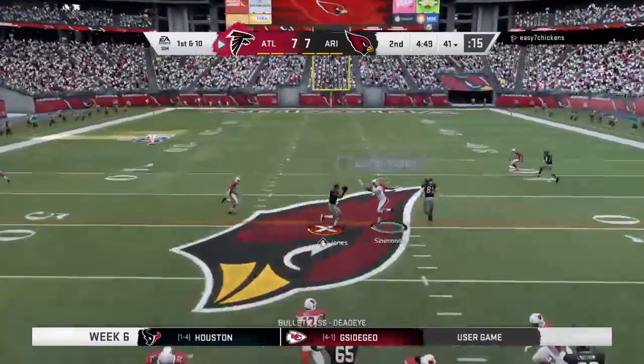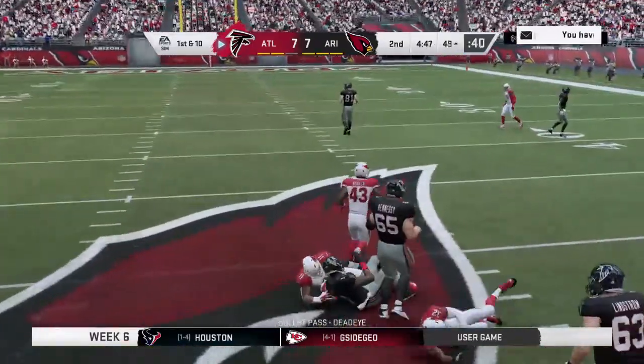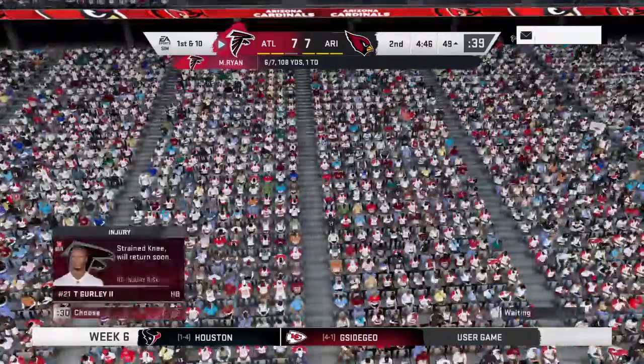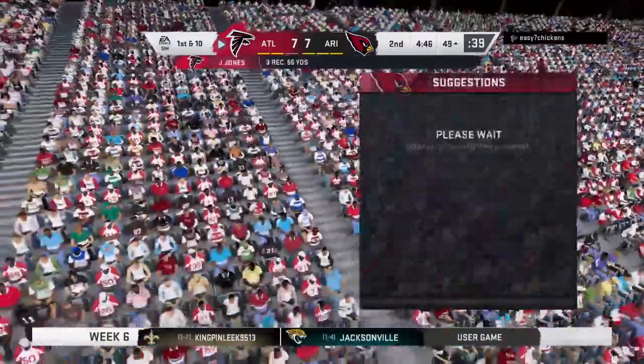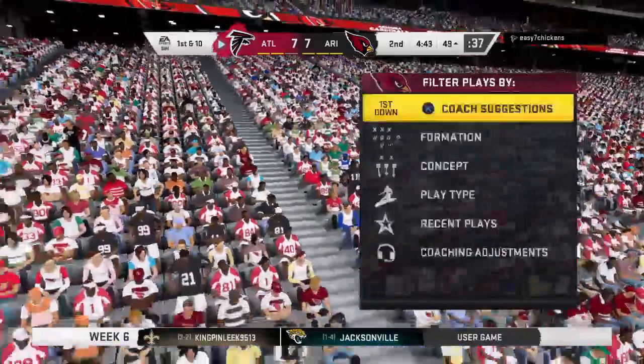Now Ryan on first down. Caught by Jones. And he'll be taken down, but not before he works it past the 50. 10 yards there and a first down for the Falcons.